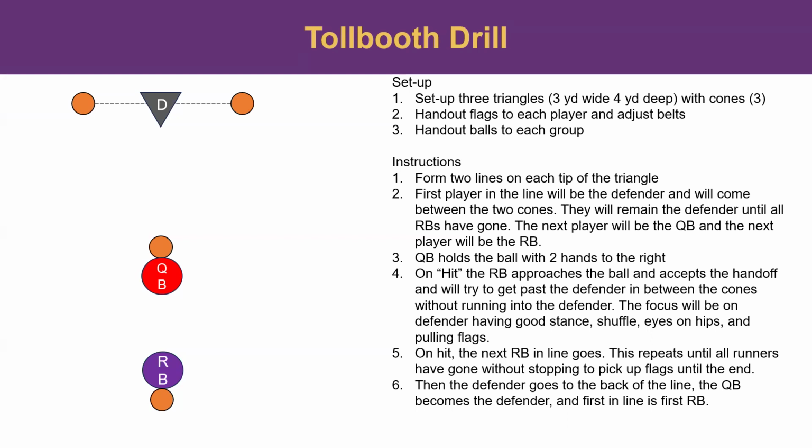Now, it's really going to be important. Last week, a few things that we were seeing is staying inside the cones when you're running the ball, avoiding contact and not running straight into the defender. We did a pretty good job of that. And the defender really making sure that they're in a good athletic stance and they're shuffling from side to side, not turning, not getting in a bad position.